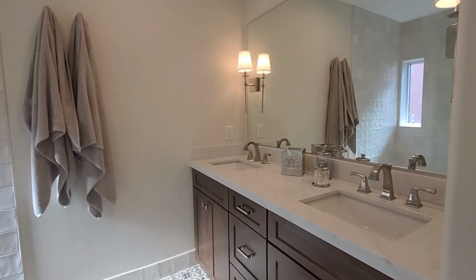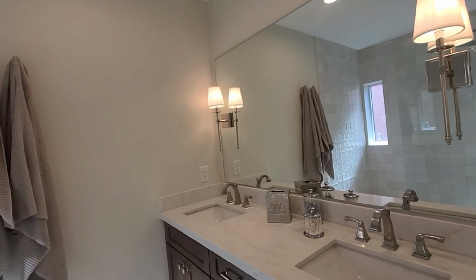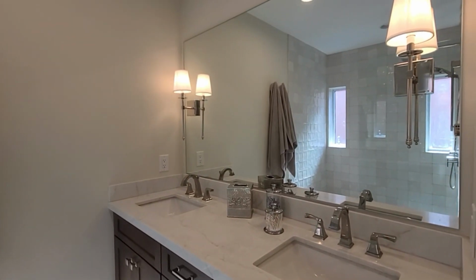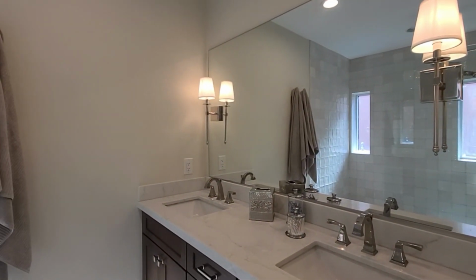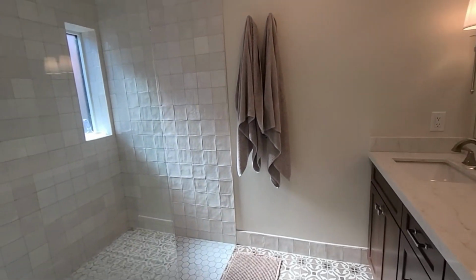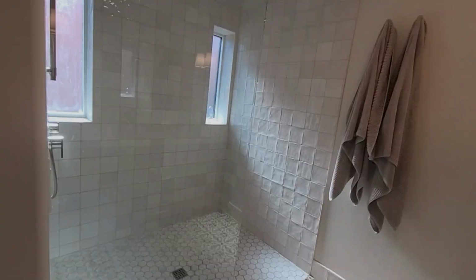Oh, those gorgeous sconces on the mirrors. We did those through the mirrors to help reflect light, make the space feel light and bright. And then that large shower. It's so nice. Double bowl vanity. Oh, it's just all so pretty, friends.